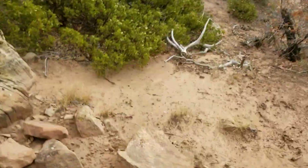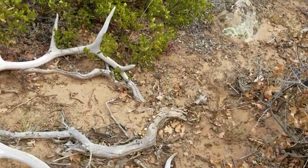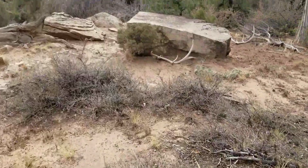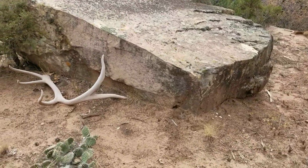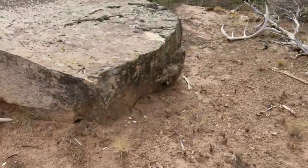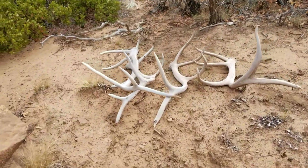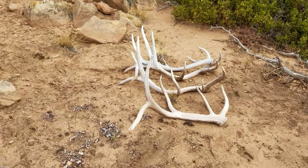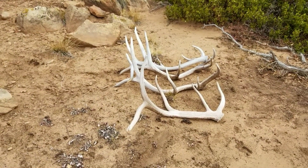Alright, here's the first one, which would be that bull. That's a set. And there's the other one. Check that out. Big 5. Man, these have been in here for a while. Dadgum. That's pretty sweet. Check that out. Just walked up to this rim to glass for elk, and all those were laying right down here. Pretty sweet. Wish they weren't so chalky.